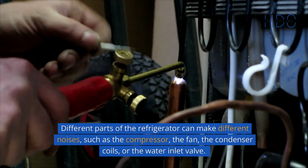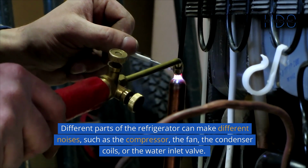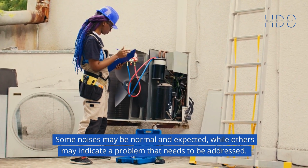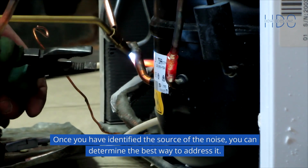Different parts of the refrigerator can make different noises, such as the compressor, the fan, the condenser coils, or the water inlet valve. Some noises may be normal and expected, while others may indicate a problem that needs to be addressed. Once you have identified the source of the noise, you can determine the best way to address it.